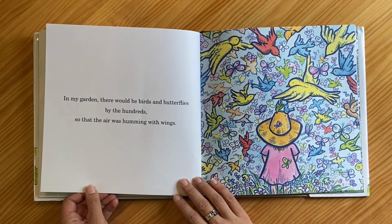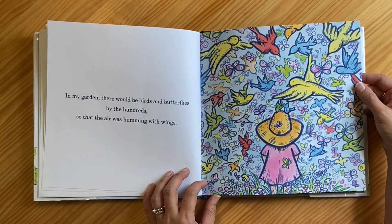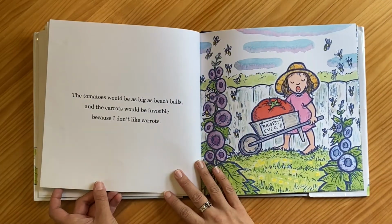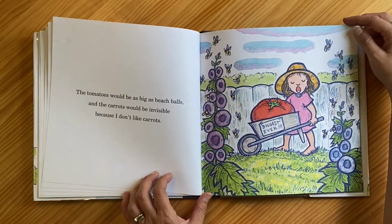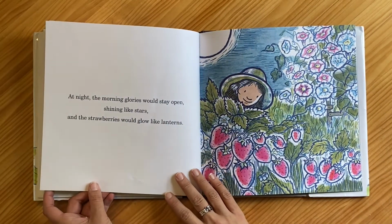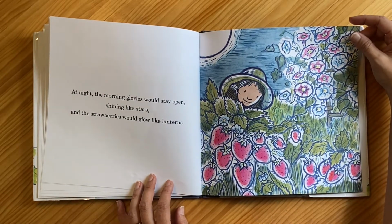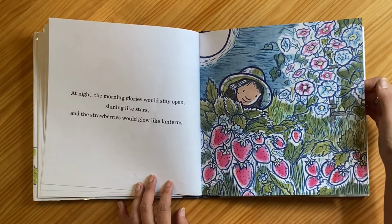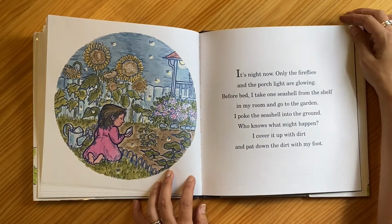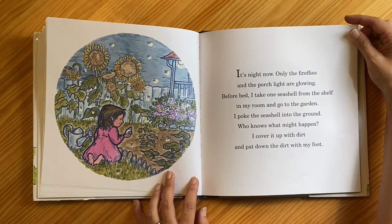In my garden, there would be birds and butterflies by the hundreds, so that the air was humming with wings. The tomatoes would be as big as beach balls, and the carrots would be invisible, because I don't like carrots. At night, the morning glories would stay open, shining like stars, and the strawberries would glow like lanterns. It's night now. Only the fireflies and the porch light are glowing. Before bed, I take one seashell from the shelf in my room and go to the garden. I poke the seashell into the ground. Who knows what might happen?